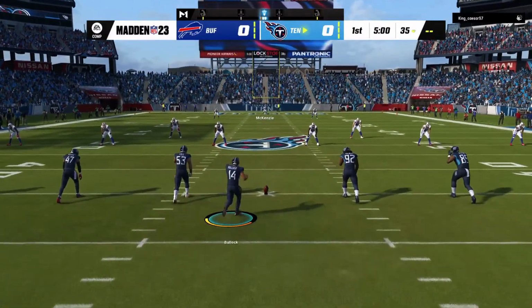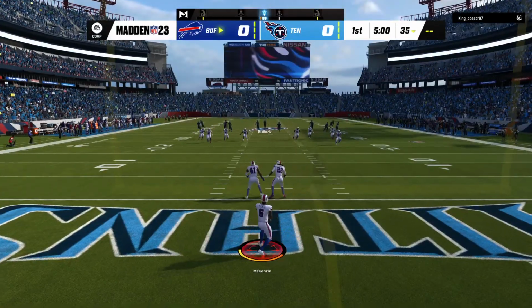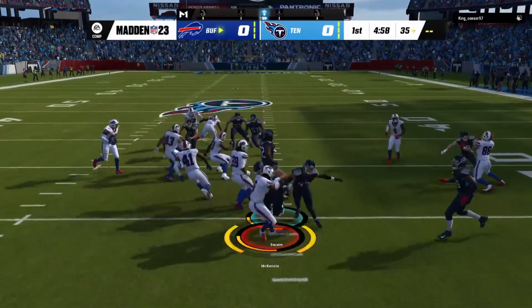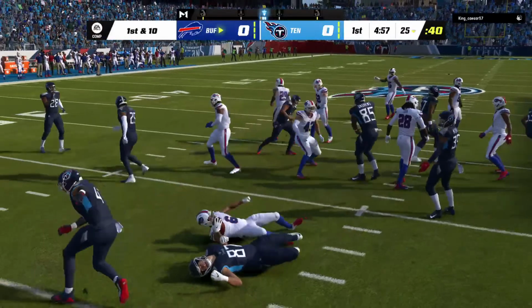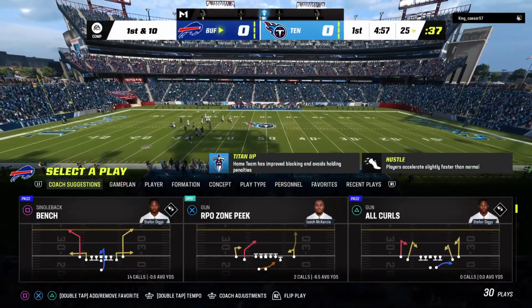Bullock has us all set, and we are underway from Nashville, Tennessee. From his end zone, Isaiah McKenzie. And ultimately, he stopped right where he would have been if he had simply gone down to a knee at the 25.